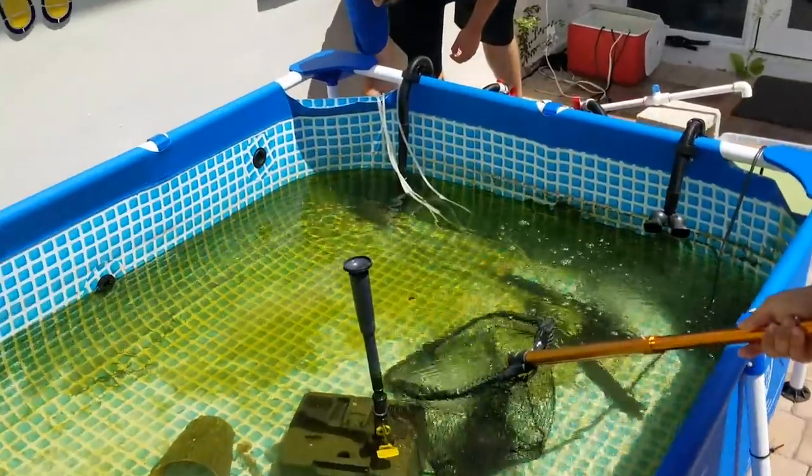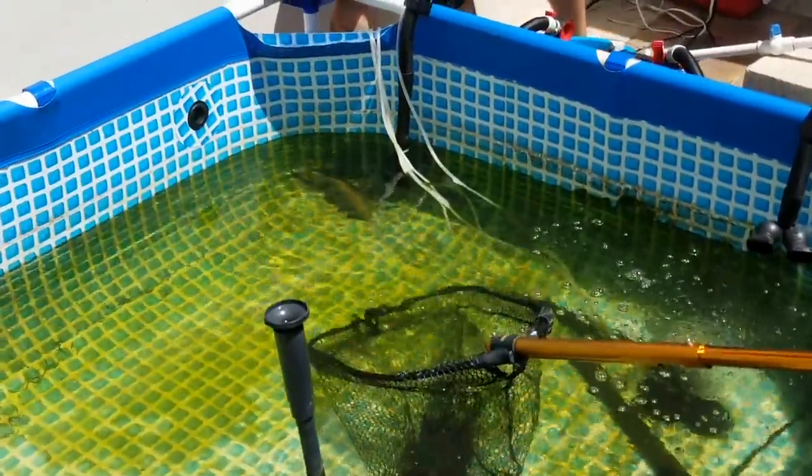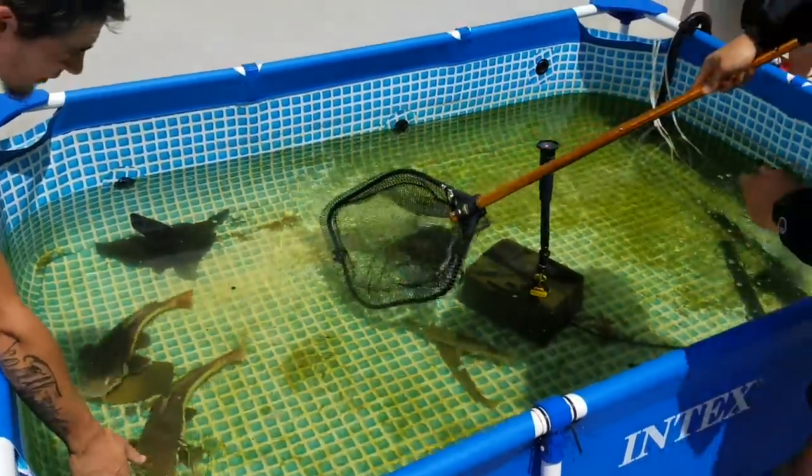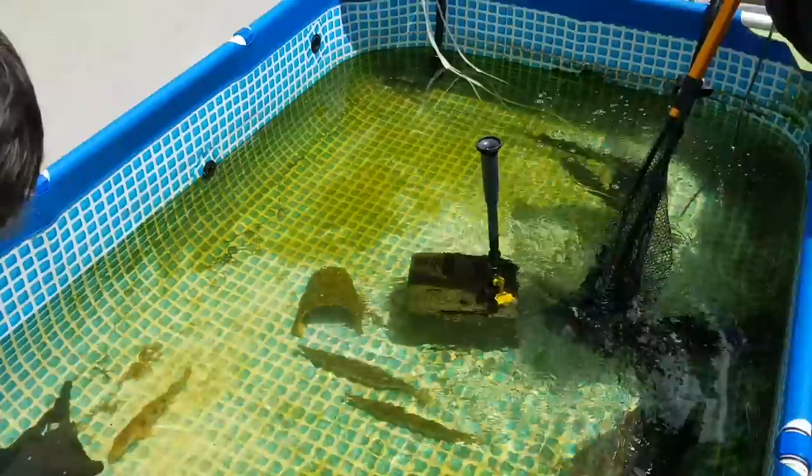Oh, he knows what's going on. Yeah. Dude, this thing's gonna fly. I don't know if I'm gonna be able to catch this thing. Oh. Yeah, he's super fast. He's so fast.